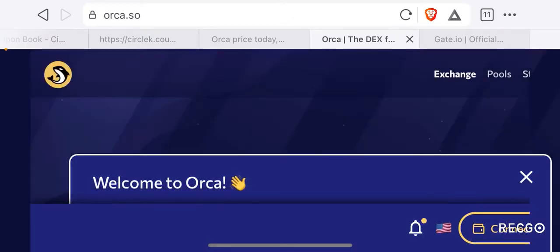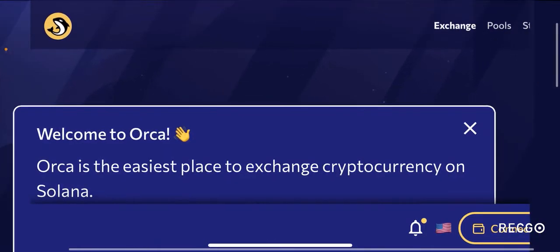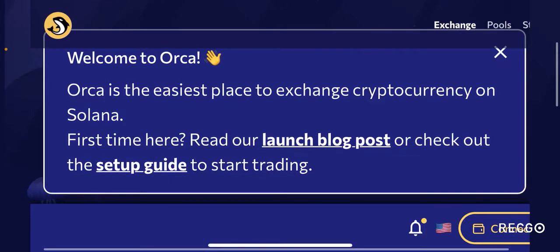So let's go to their website itself, which is orca.so. In order to do your own research, please go to this website because there could be a lot of copycats. So when you go to this website, right off the bat, you can clearly see it's a pretty simple website. It doesn't really have a lot of crazy graphics or animations going on. So they're stating, welcome to Orca. Orca is the easiest place to exchange cryptocurrency on Solana. So it is one of the most user-friendly and easy places to exchange cryptocurrencies on the Solana blockchain.